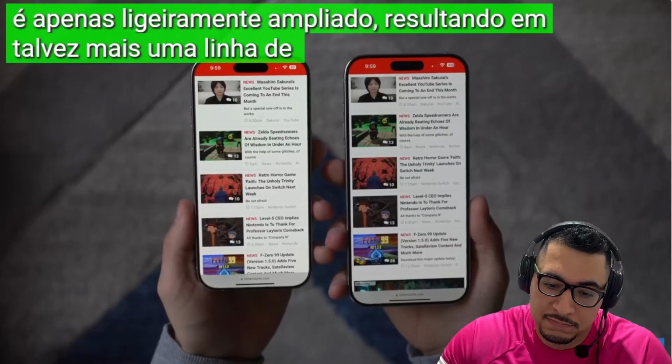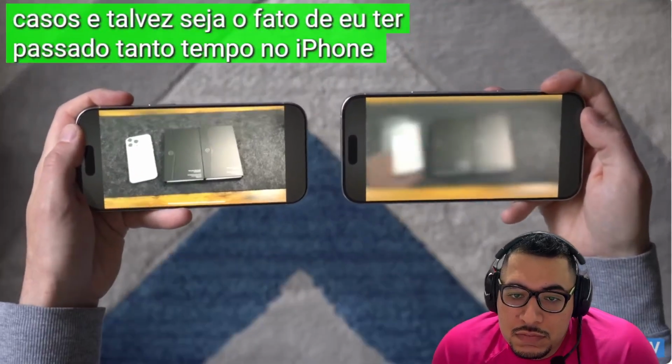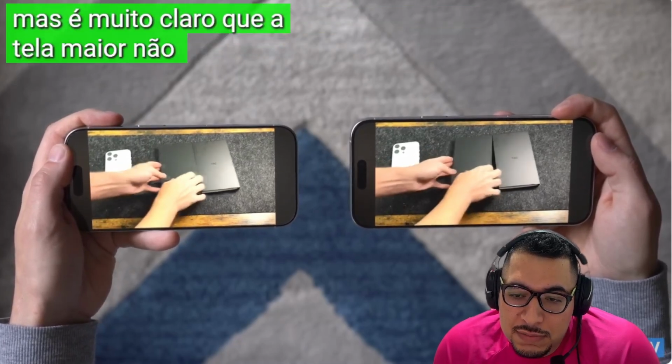Everything is just slightly scaled up, amounting to maybe one more line of text in some cases. And maybe it's the fact that I've spent so much time on the iPhone 13 mini, but it's very clear that the larger screen doesn't do anything different.